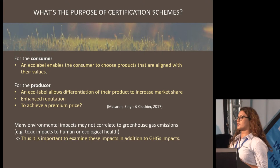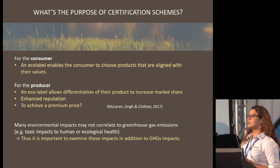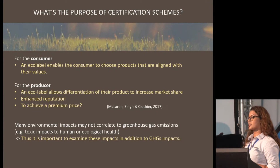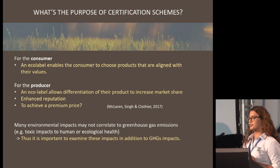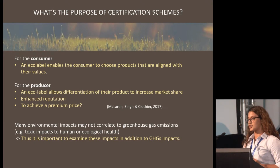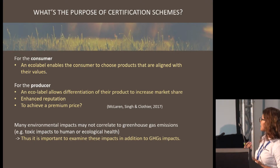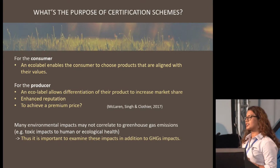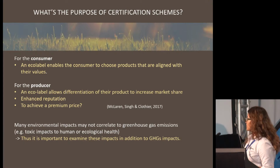So what's the purpose of these schemes? Now, for the consumer, an eco-label enables them to select products which best align with their personal values, and for the producer, eco-labels allow differentiation of their product so as to increase their potential market share, as well as enhance their reputation. Now, when it comes to actually achieving a premium price, the jury is still out on that, as there is quite a bit of dispute on whether that might be achievable.